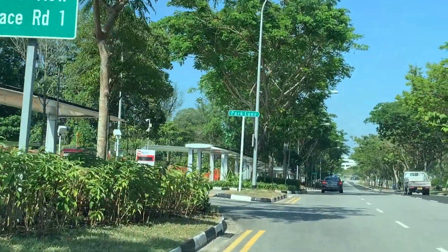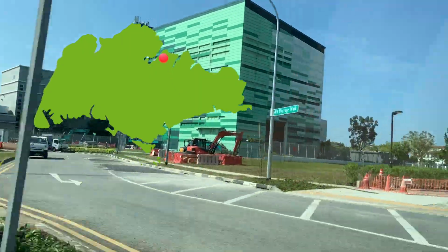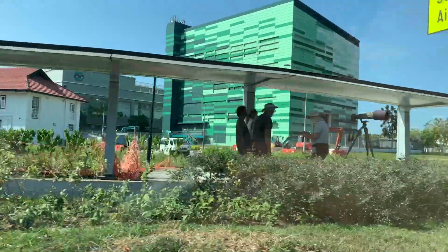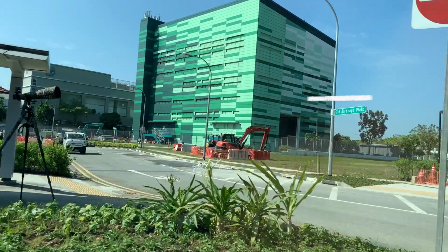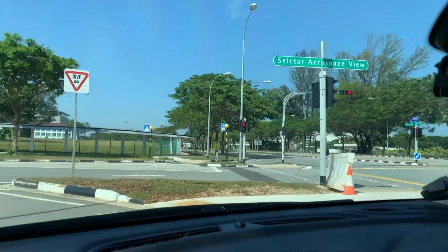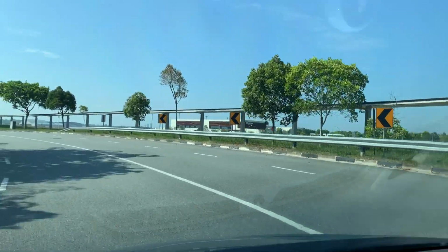Alvin Mark here. We are in the northern part of Singapore. Old Birdcage Walk? Okay, so we're so off the grid that these names aren't even familiar to the locals.